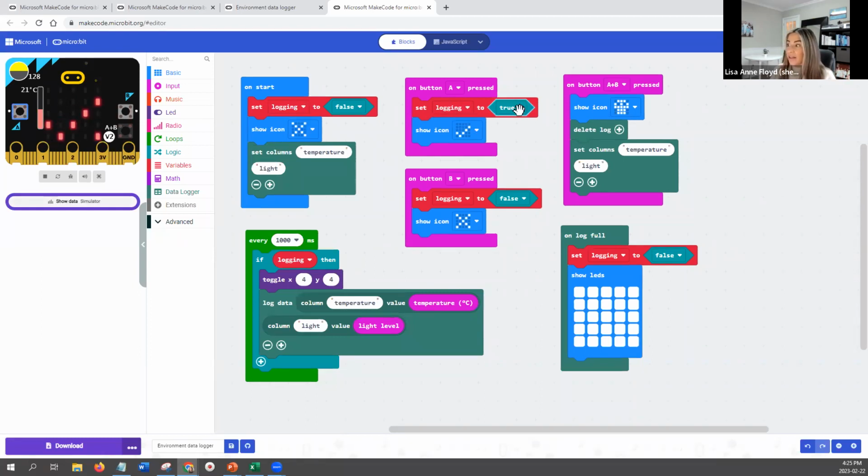Button A means that the logging variable is set to true. If I press button B, it's set to false. So down here on the bottom left, you can see that every 1,000 milliseconds, which is 1 second, it's going to check if we're supposed to be logging. If we had pressed button A, then that logging will say true. So if this condition is true, if the logging variable is set to true, then go ahead and collect data.